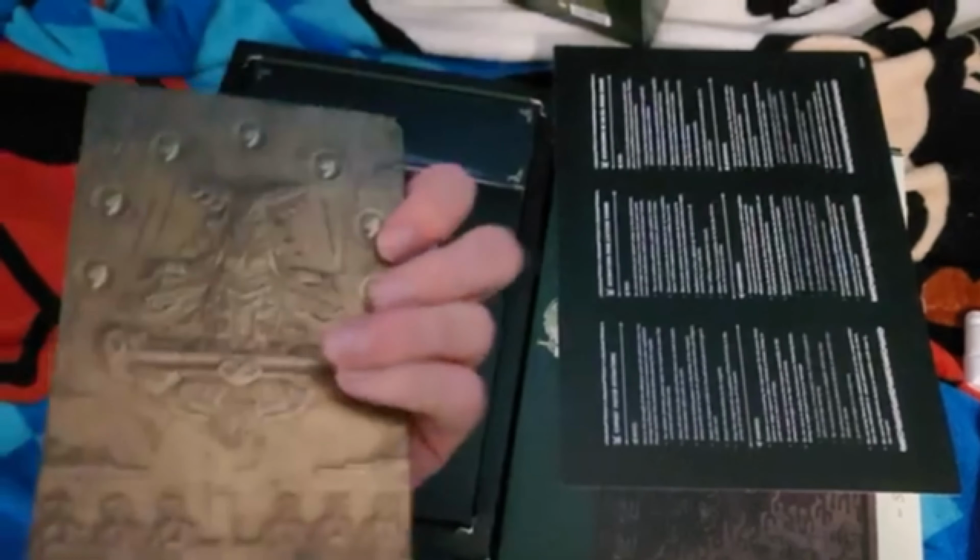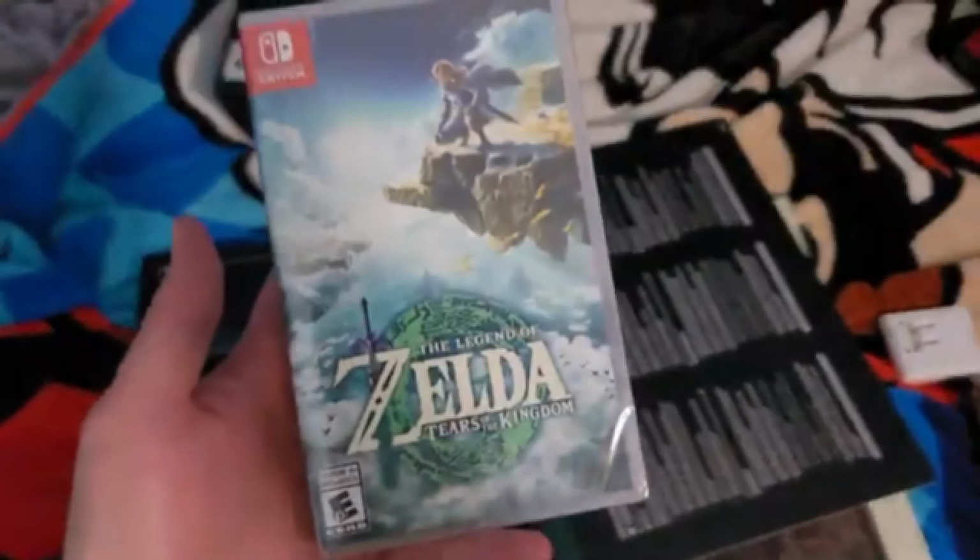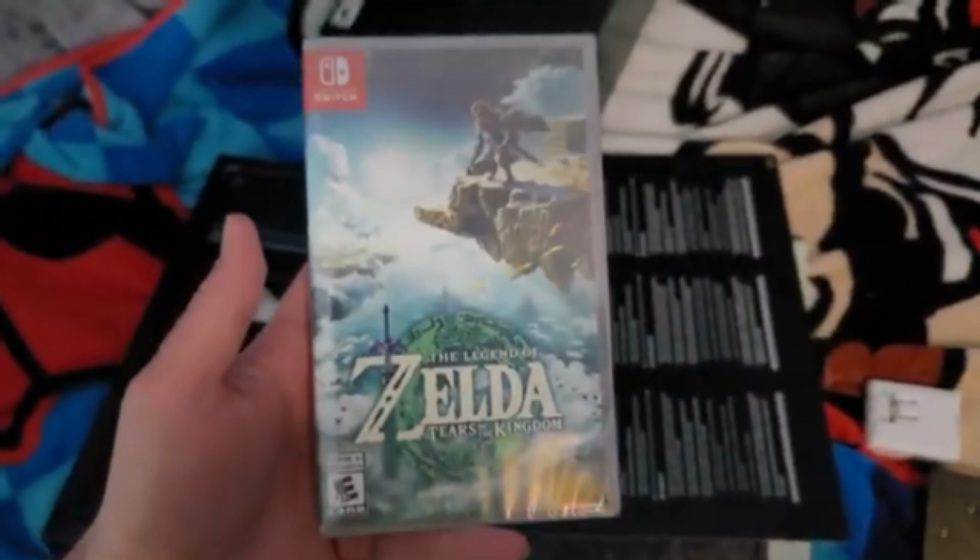But here we go. Here is the Legend of Zelda: Tears of the Kingdom case. It looks really cool, though. I actually like it. Nice little fun case to put the games in. I mean, hey, why not? Also, Legend of Zelda: Tears of the Kingdom is actually a $70 game, so it's relatively expensive. It's the most expensive Switch game on the market. Yeah, it is definitely $70.